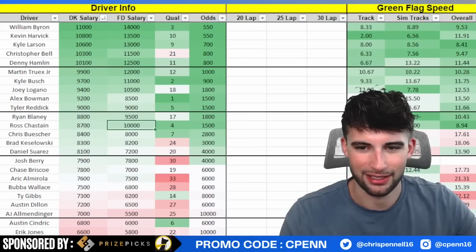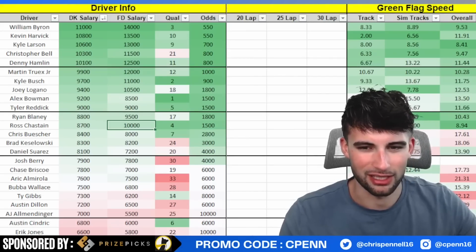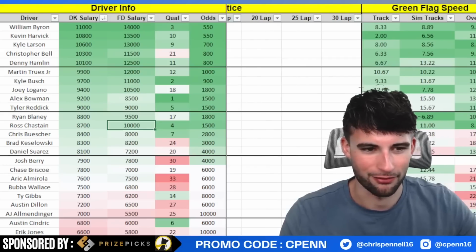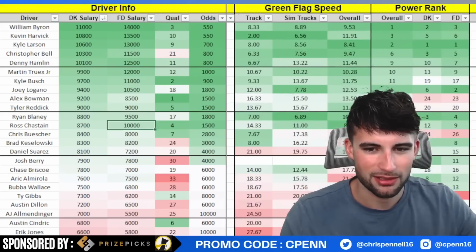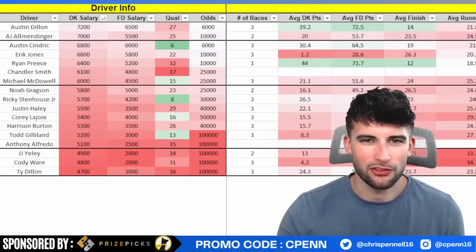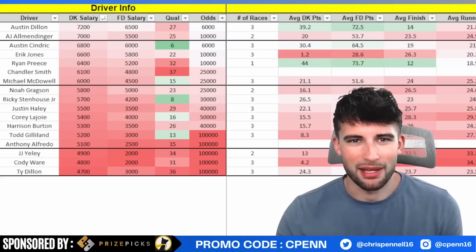Austin Cindric, $6,800. He's starting in 6th. I can only see him moving back. I think he was optimal in one of the Richmond races last year, but he did offer a lot of place differential, and I just don't really see him running up front this time, so I'll probably pass on Cindric. Eric Jones, $6,600. He's starting in 22nd. Don't really see myself having too much interest here. He was 20th in green flag speed at Phoenix, and obviously the numbers in the series races that we're looking at have not really been there, so probably passing on Eric Jones.